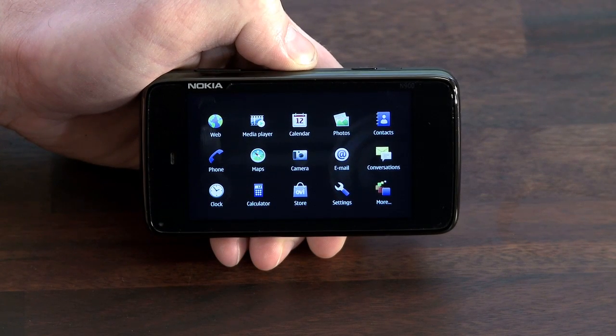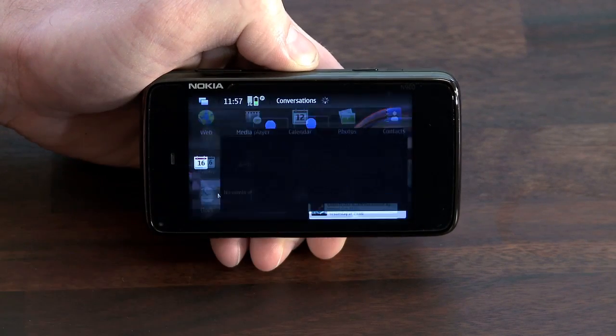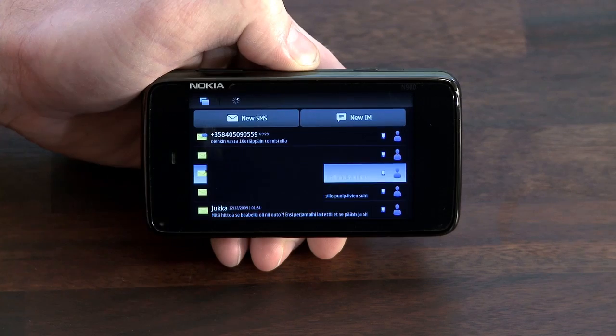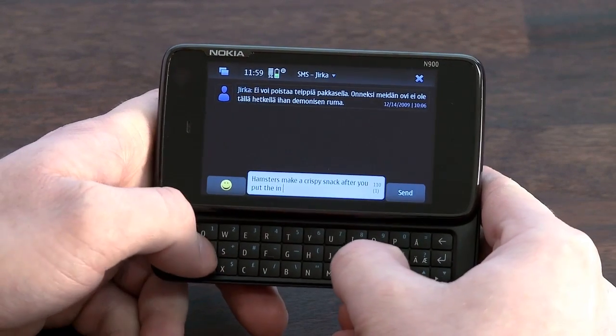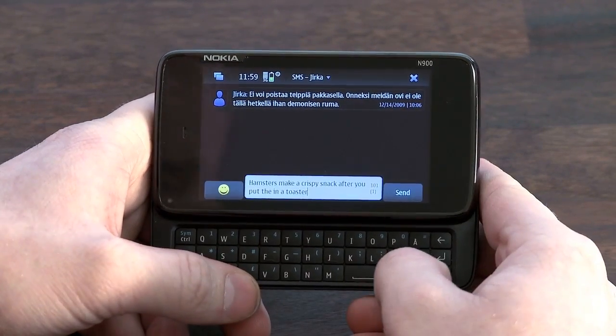While the icons themselves are familiar, the programs themselves have changed a bit. The instant messaging program is now called the Nokia Conversations. And while we're here, let's type a quick message and take the keyboard out for a spin. The keyboard actually isn't half bad. The top row of the keys does feel a bit cramped, but typing is fast and precise.